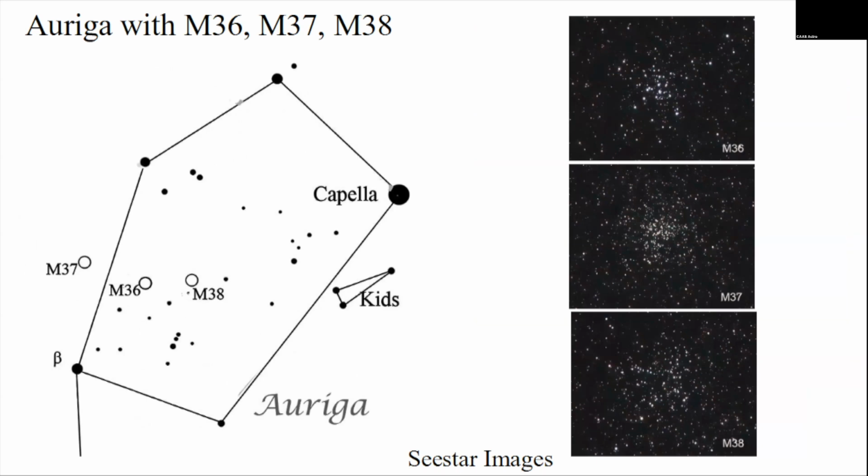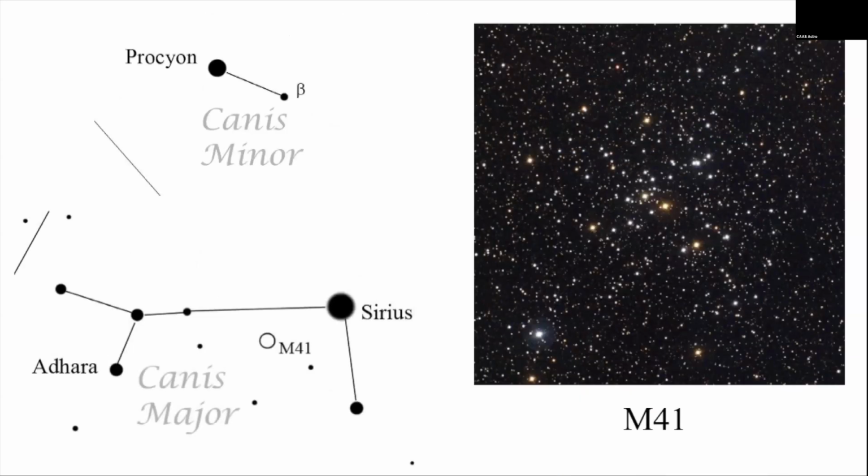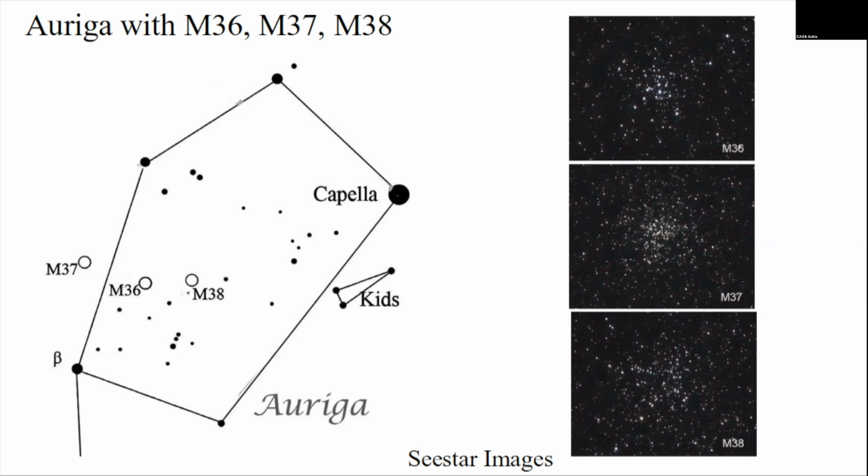Then Auriga has 3 bright Messier objects in it that are really easy with binoculars, 3 clusters, and this is just a nice region in here. But let me go back to Taurus. Taurus has the horns of the bull, and Beta Auriga is the same as a star in Taurus, in both Taurus and Auriga. Now Auriga makes a nice pentagon, and there's the 3 clusters, M36, M37, and M38.